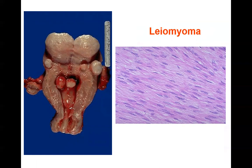Now here is another example of a benign mesenchymal tumor. That's known as leiomyomas. These are fibroids. Now these fibroids are going to arise in several locations. For example, they may arise in a subserosal location. They may arise in a myometrial location within the muscle wall of the uterus, or they may arise in a subendometrial location. Depending on where they arise, they may have different clinical presentation. At the end of the day, some of them may reach large size. So here's one exception to the rule of a small size of a benign tumor.